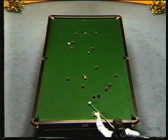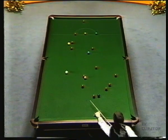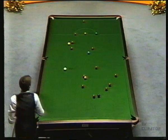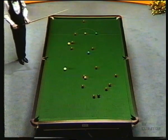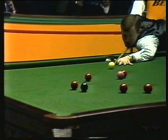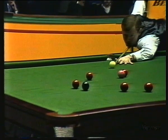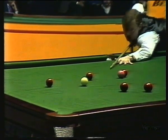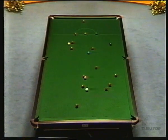This is far from easy. Look what he's going to leave on if he misses it. And in it goes. And on the black. One, Steve Davis.